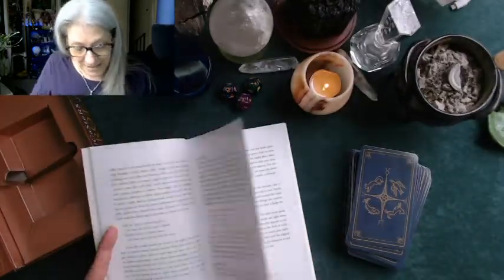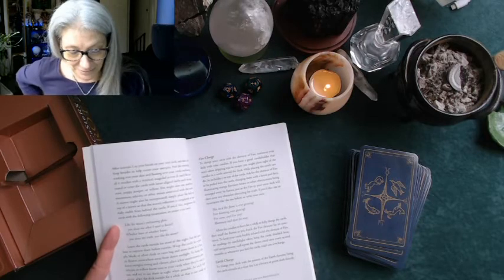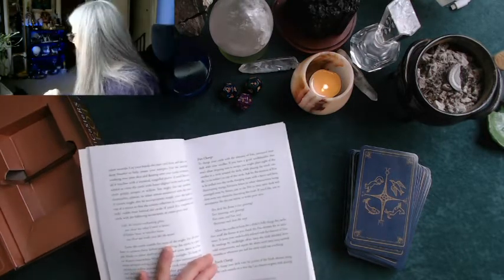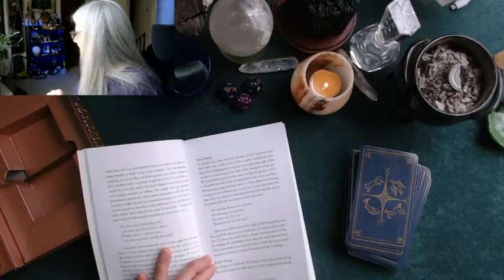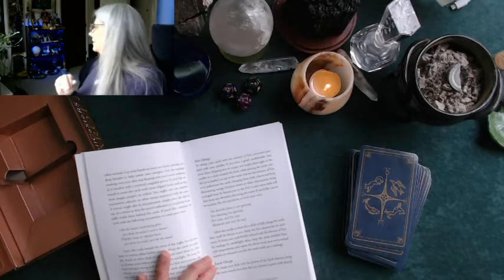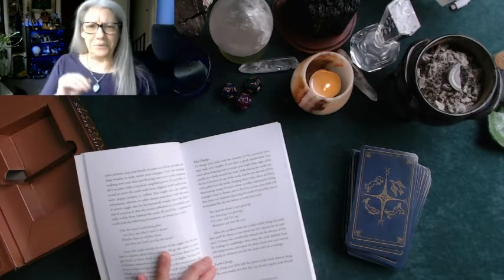And then there's an elemental charge for each of the elements. Yeah, this deck like flame is... Something just happened over there. And I don't know what it was.